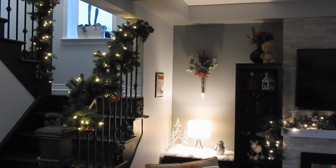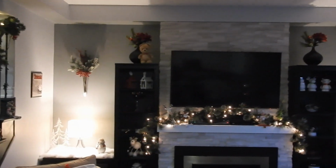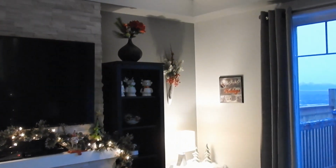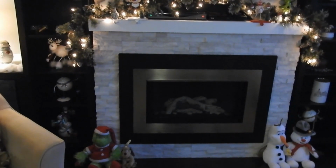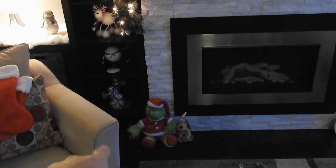And we do the garland up the staircase. We've got some sconces with some festive greens in there, and vases and whatnot. There's a little bit of everything going on in here. I should have turned on the fireplace for a festive video, but again, I did not. I forgot. We got more stuffies. We loved our little stuffed animals. We have them all over the place.